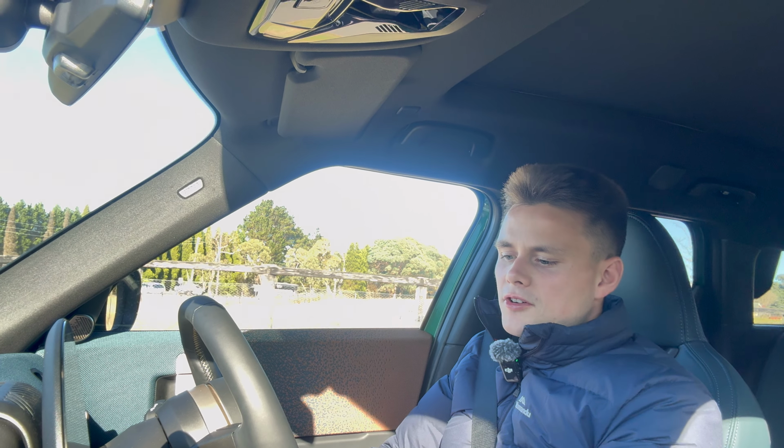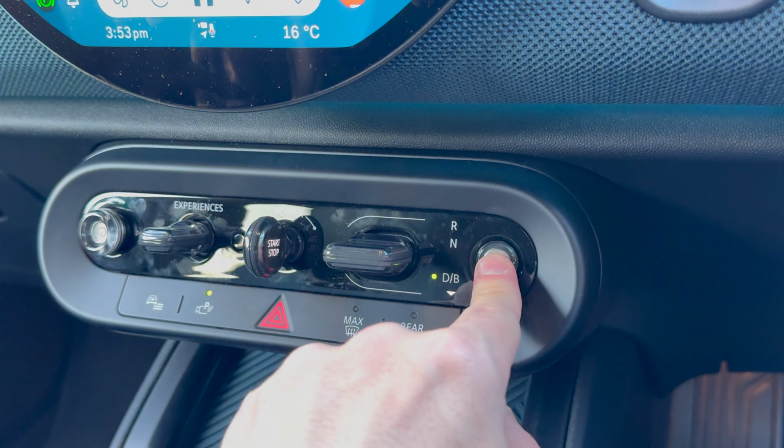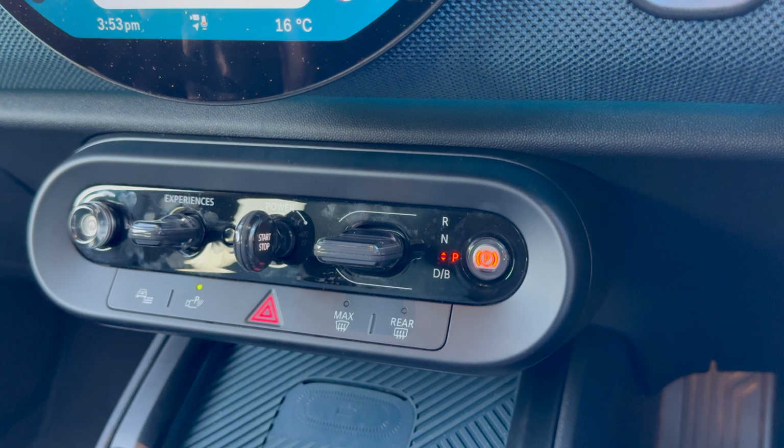And in terms of controls, your gears are down here, so up for reverse, middle for neutral, down for drive, and you just push it down again to go into battery mode, and that will go into regen braking, and you press P for park, and that shuts the car off.